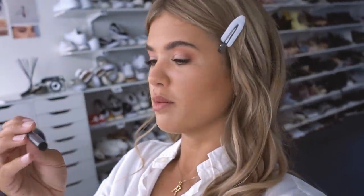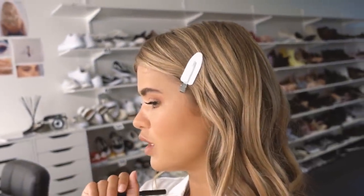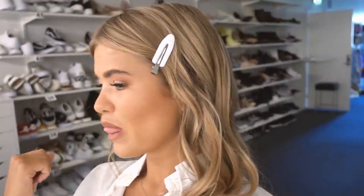A lip pencil from Bare Minerals. That's called On Point, just for a base, and then she's gonna put lip gloss on. And I think it'll be two colors if I know her. Yes, you know me right, honey. I always do. And now we want a nude one and glossy.